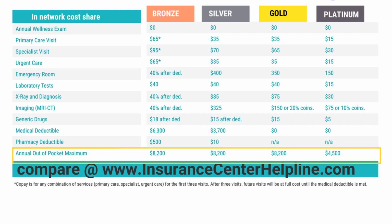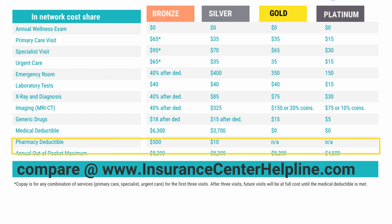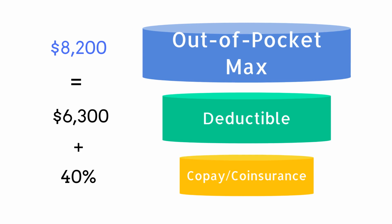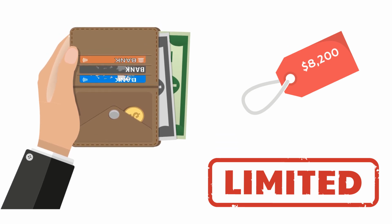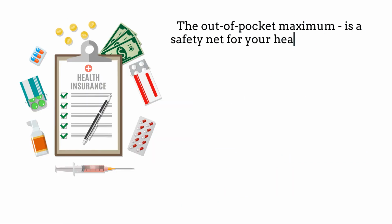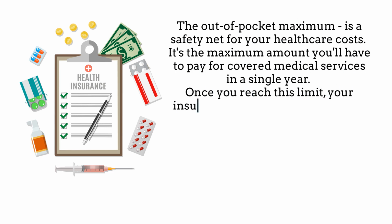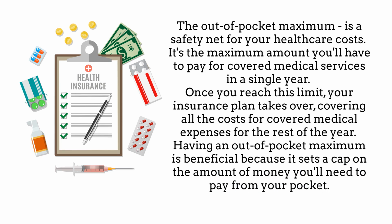When you look at the summary of benefits for any medical insurance plan, you will be able to see an out-of-pocket maximum. People often confuse this with the deductible, but it's a bit different, and I will explain. Think of the out-of-pocket maximum as a safety net for your healthcare costs. It's the maximum amount you will have to pay for covered medical services in a single year. Once you reach this limit, your insurance plan takes over, covering all the costs for covered medical expenses for the rest of the year. Having an out-of-pocket maximum is beneficial because it sets a cap on the amount of money you will need to pay from your pocket.